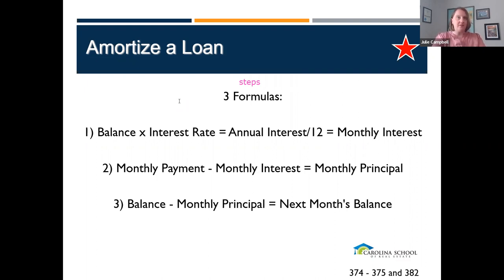Any one of these could be a good candidate for your exam. So you need to know the formula to find monthly interest. You need to know the formula to find the monthly principal. You need to know the formula to find next month's balance. The three together will allow us to amortize a loan monthly.